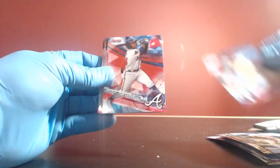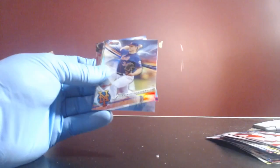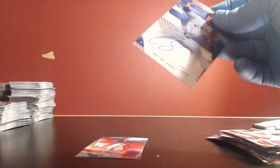Evan White, Alfaro, Acuna, Rosario, goes over here, Lazarito Armenteros, that is an Atomic Refractor, best cut. Syndergaard, Berger, Posey, Kimbrel, Clark Schmidt, it's the last auto. All right. Last base card is Tristan McKenzie. All right, so I'm going to go through the auto list here.